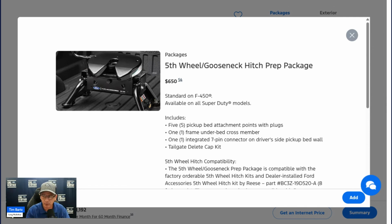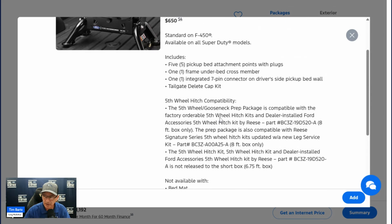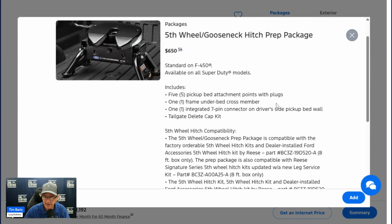So standard on F-450s, but available on all Super Duties. So XL, XLT, Lariat, King Ranch, and Platinum. It's available on those F-250s and 350s, and not available with the bed mat. I think that probably lists it down here. Not available with the drop-in bed liner, and not available, of course, with the pickup box delete. So this is going to include 5 pickup box bed attachment points with plugs. So that way you can attach a fifth wheel or a gooseneck. You see that gooseneck in the middle.